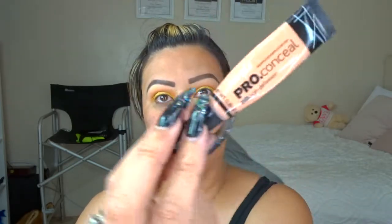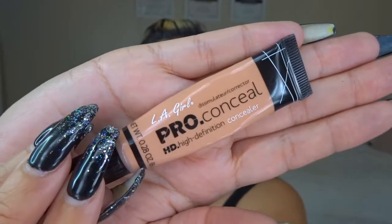So now I'm going in with another LA Girl Pro Concealer, and this one is the Peachy Corrector. This is the Peach Corrector, and I'm only going to be using this under my eyes. And sometimes I go a little bit overboard with this. Going in with the beauty sponge, blending it out.